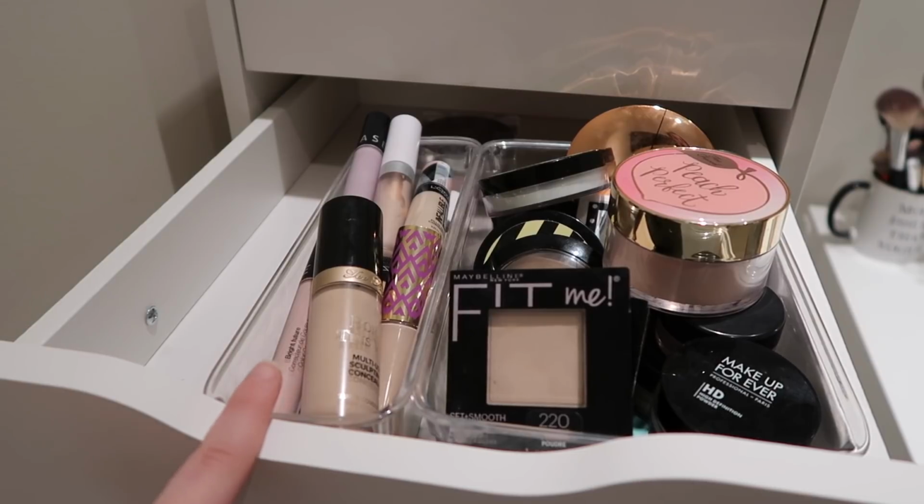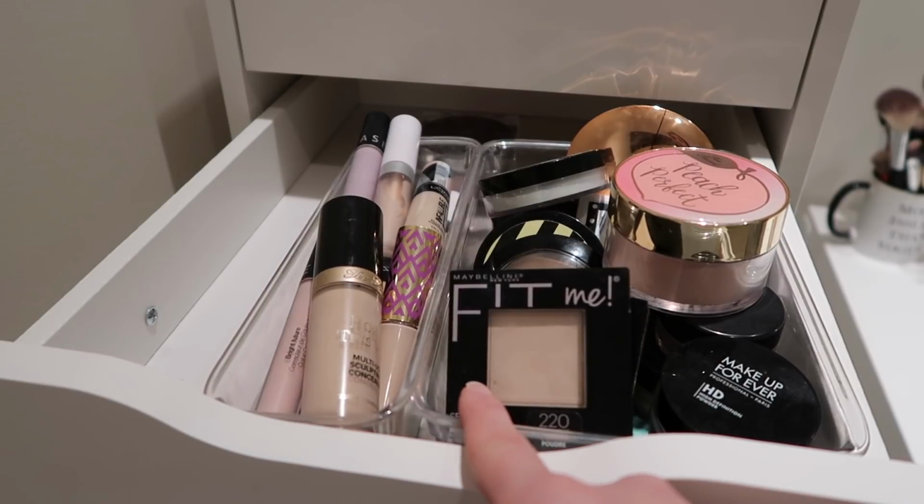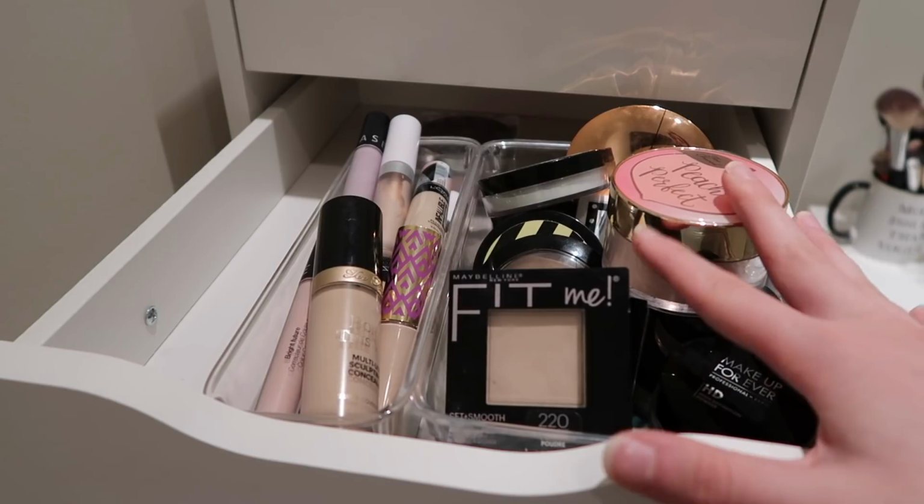Then I have my concealers. I've already done a video decluttering these. It was my first one that I did, and I did that in conjunction with my primer and foundation declutter. If you want to check it out, I will have a link right here in the cards during this video if you haven't already.